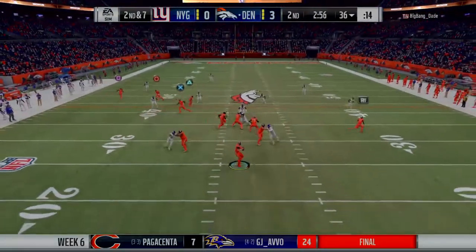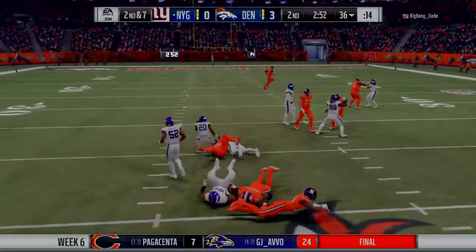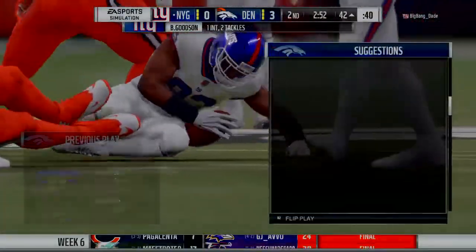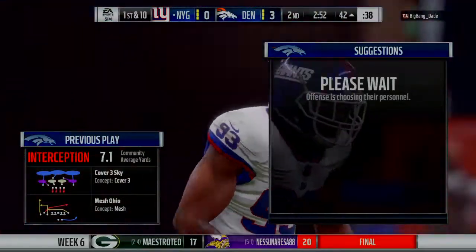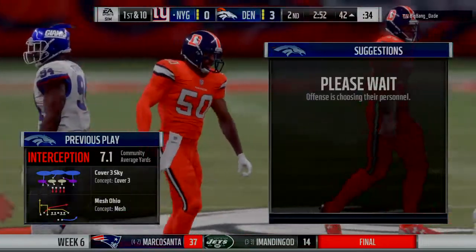On second down, Lynch. Into heavy traffic, and it's intercepted. Good positioning, and it's picked off. And they will set up shop in enemy territory at the 42-yard line.